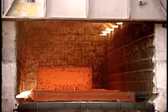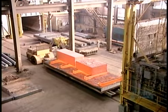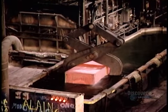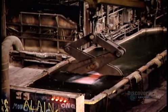That's why finished forgings require heat treatment in what's called an annealing furnace. They heat for a day or two depending on the grade of steel. Then they soak in a water and chemical bath for about 5 hours. This strengthens the steel even more.